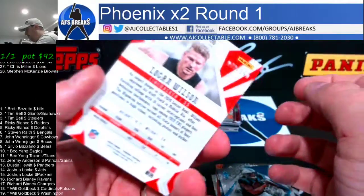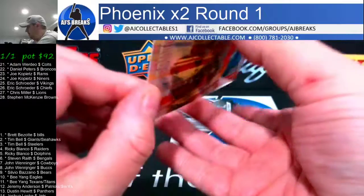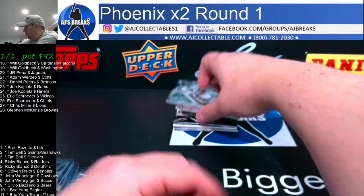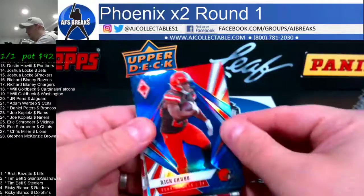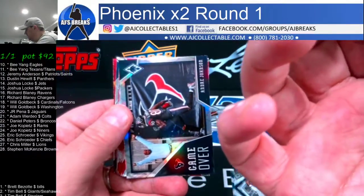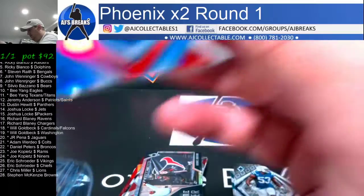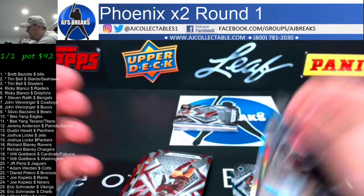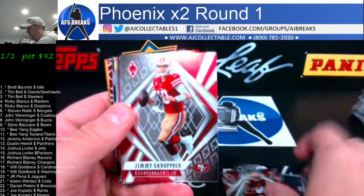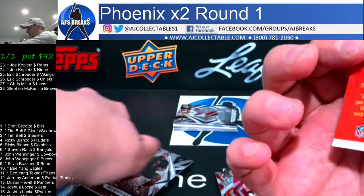Purple Logan Wilson for the Bengals to 199. Holiday Hot Routes, silver. Colin Johnson, rookie. The blue Nick Chubb is the 35. Short print for a Chubb fan. Even. Silver Andre Johnson, game over. Pink Kittle, 199, I'm sorry. Got a CD Lamb, a rookie rising silver.